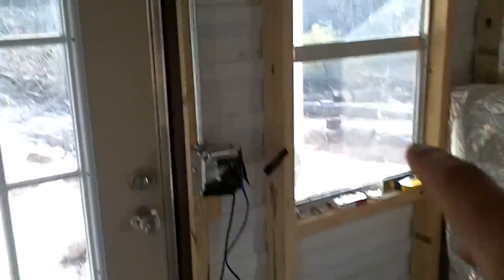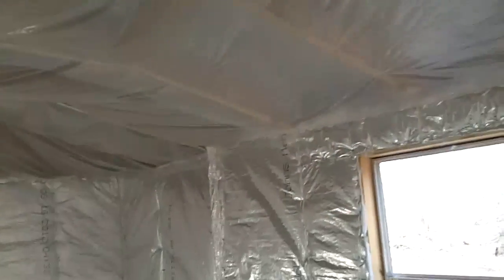So the only insulation I have left is this part, and this part in the ceiling. But we put plastic over the ceiling to help hold the heat in over the winter. And this is the kitchen.